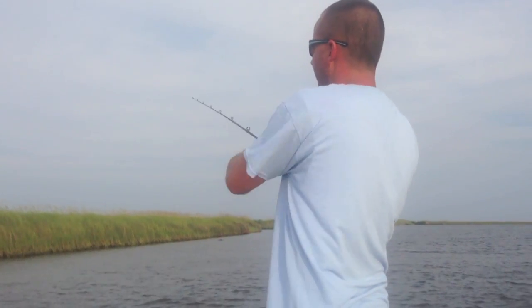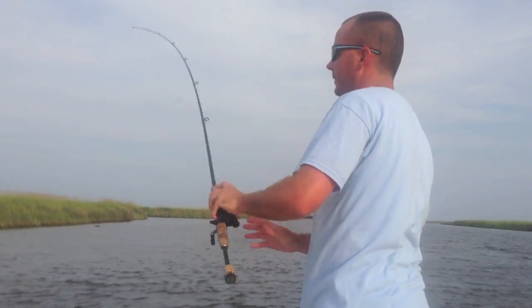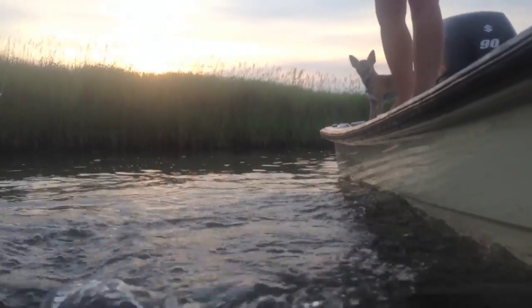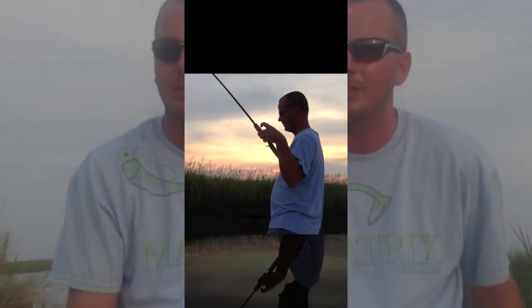The trout will get in here in October, but I'm not really expecting to see any of those for a little while. But the redfish are in here. It's not unbelievable, it's still early, but there's a handful of them in here. And most of the ones we're catching today are anywhere from 16 to 19 inches, rat reds.